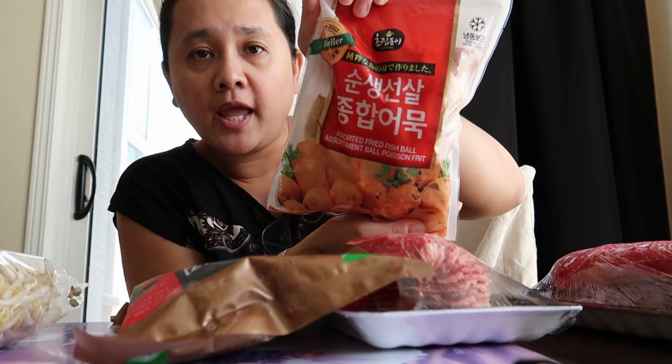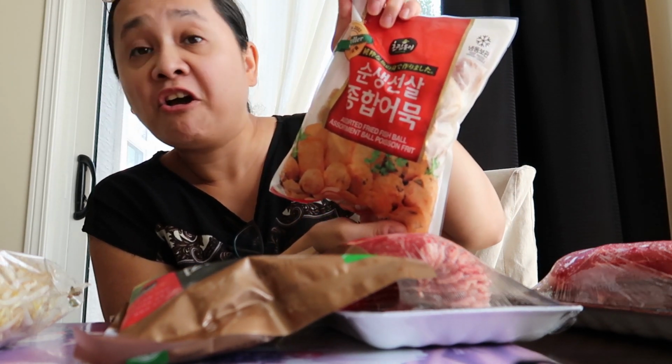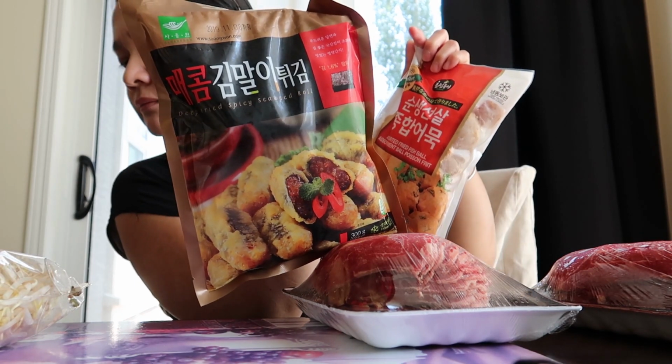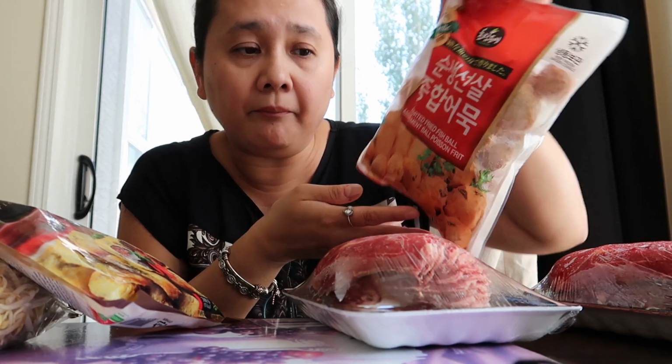And then, next one, we got an assorted fried fish ball. Ito siya. This one cost $5.99. And then, yung seaweed roll is $5.99 as well. So, this is good for soups. And then, if you want, you can thaw it as well. And then, pwede mong i-fry din sa konting oil. Tapos, papakin mo lang or ulam.